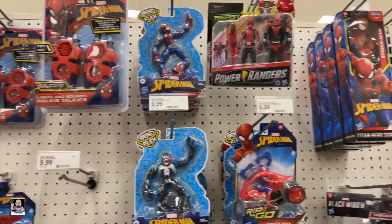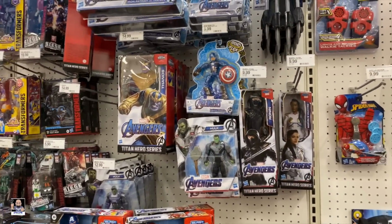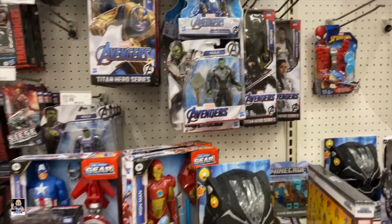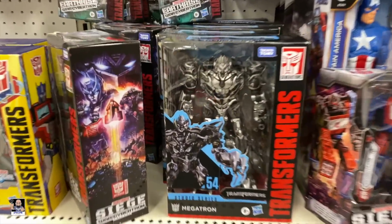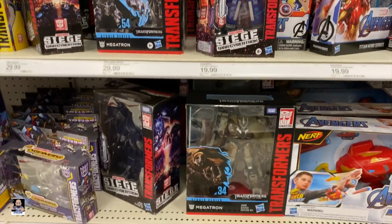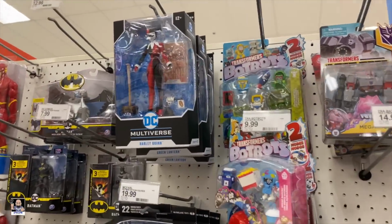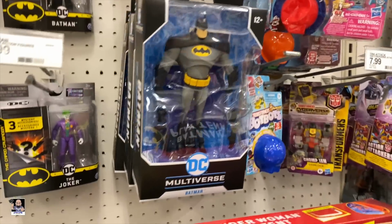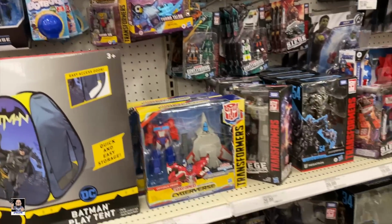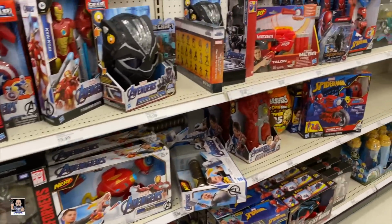Let's see, anything jumping out at me here. Got an Iron Patriot Thanos 2-pack. Megatron, I think it's got some really good detail on it. More Transformers. DC, we got a Harley and Green Lantern. Batman. So, all right, guys. Not seeing nothing jumping out at me, so let's go see if we can find some Star Wars.